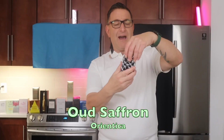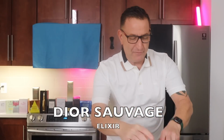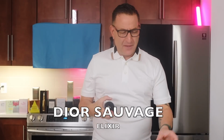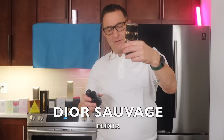You guys want brand new stuff? Here's another one. This is called Oud Saffron by Orientica. Basically, it smells like Lancome bouquet. It's got oud, it's got saffron and stuff like that, and oud wood. And next one is this La Tapa Asad. It's absolutely one of my favorite clones as well. It's licoricey, it's smoky, and it smells like my favorite fragrance, Dior Sauvage. The next clone, oh God, you see, I had to smell it. They smell identical on the get-go, but this one lasts about 5 hours. This is lasting 14 hours, $150 versus $30.